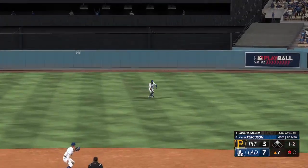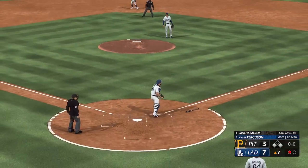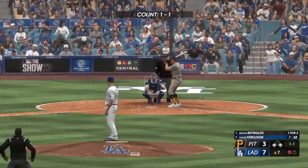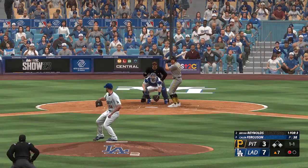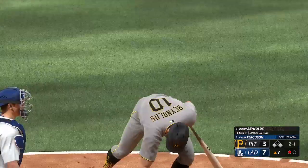Base hit, center field. Stop sign goes up at third. Runners at the corners with one out. Right there, he does a great job of staying in the big part of the field. Man, there are a lot of hits there. So next to the plate for Pittsburgh, Ryan Reynolds. 1-3. 2-1. And that's outside.